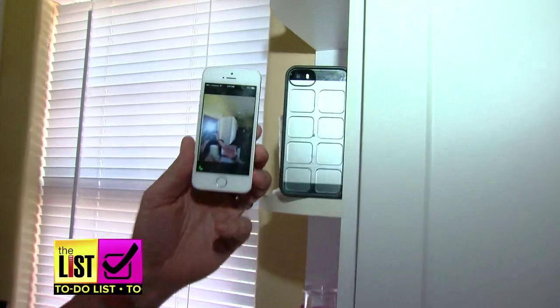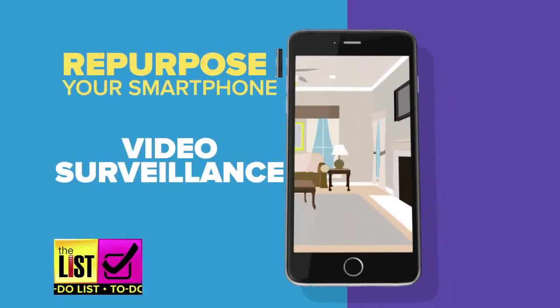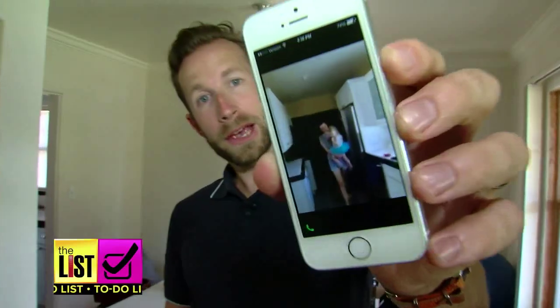And number three on our list of ways to repurpose your old iOS device, use the old camera from the phone as a security system. With the free Presence app and your home Wi-Fi, you can set up a video security system that lets you monitor your house remotely. Looks like everything's okay.